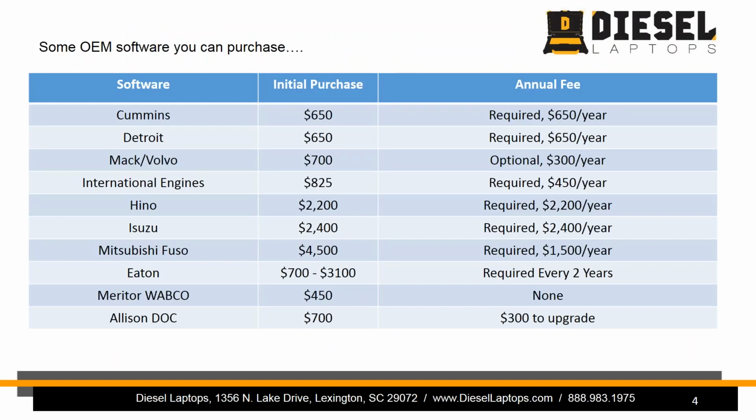All right, so to give you an idea of some of the OEM software you can buy, I threw a slide up on the screen that has this. So up on the screen, you'll see a variety of different vendor software along with the initial purchase price and the required fees. And as you can see, some of them, especially the import ones, such as Hino, Isuzu, Mitsubishi Fuso, those ones are all terribly, terribly expensive. Hino, for example, $2,200 per year just to have the ability to connect to their vehicles and troubleshoot codes and perform tests. And it gets really expensive from there.